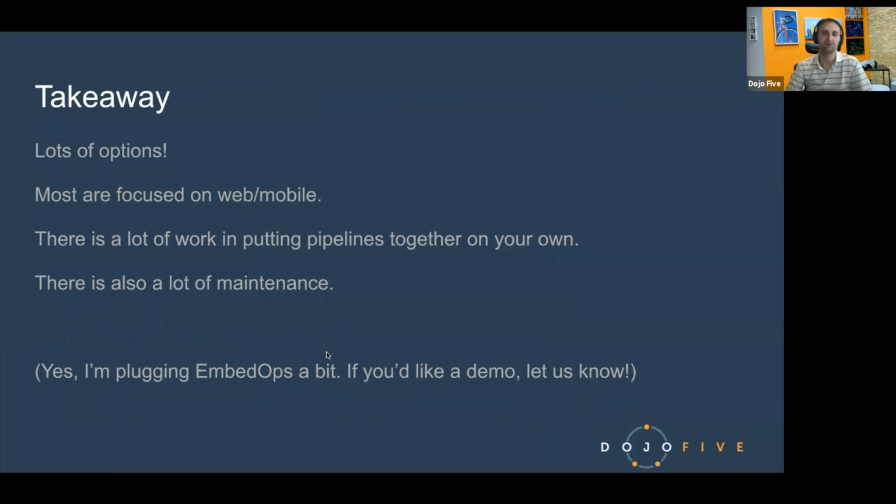Most are focused on web and mobile, and there's a lot of work putting these pipelines together on your own. And there's also a lot of maintenance, because I don't think it's done the first day that you get it to work. As we all know, once you put a product in play and make it part of your critical infrastructure for delivering your products, you're going to be maintaining it too.